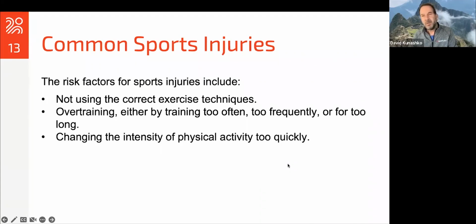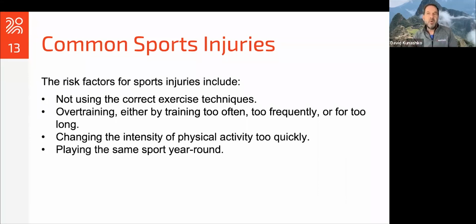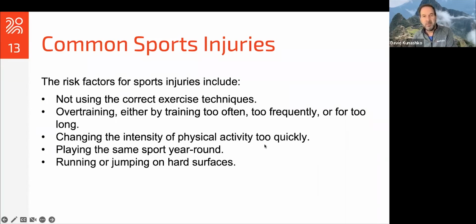Also the change of intensity of physical activity too quickly. That's that kind of weekend warrior thing, where you decide, oh, I can run 5K, I'm just going to go out and run a marathon. And then, next thing you know... Playing the same sport year round. So in other words, all you do is play, say, squash. That's all you do. And then all of a sudden you go out to do something else and you get injured because your body is used to playing a certain sport or what have you.